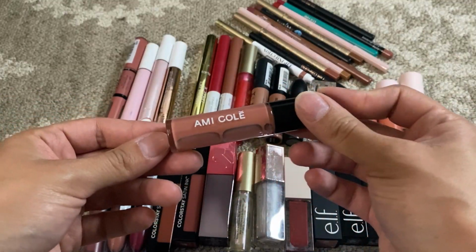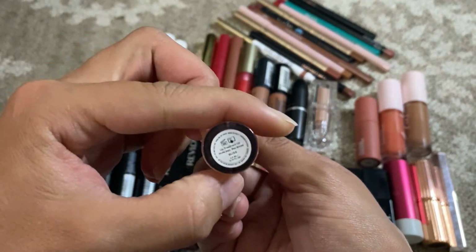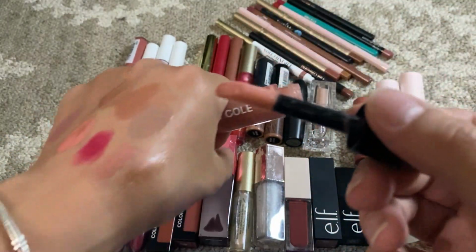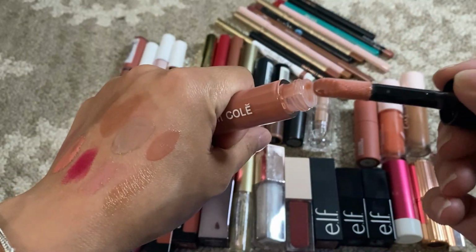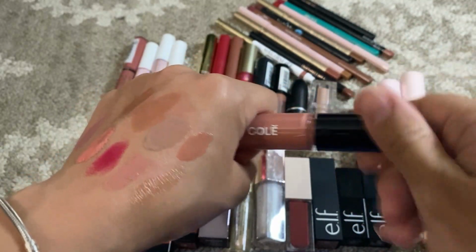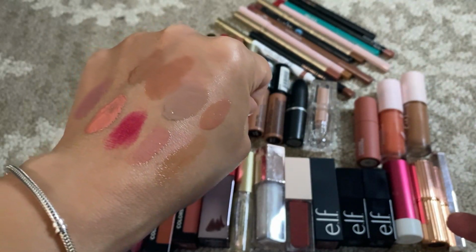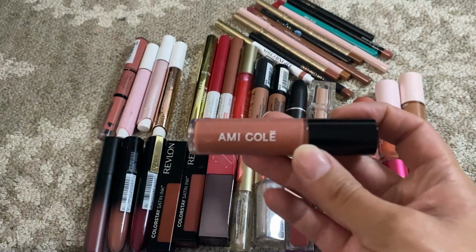This is my Ami Collet lip gloss in the shade, I believe it's Bliss. Yes, Bliss. And this is like the most long-lasting gloss ever. It will last you like 2.5 hours on the lips, and for a gloss, that is a lot. Doesn't give you too much color payoff, but I do like it. It is definitely my favorite gloss of them all, so would definitely recommend this one.